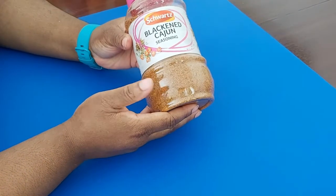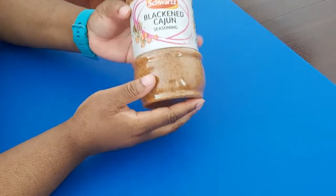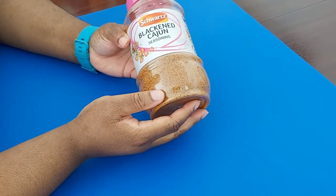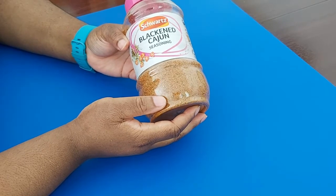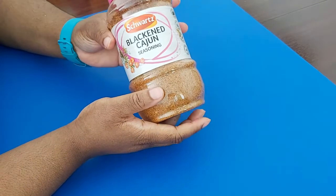My husband likes black and Cajun. I'm not a huge fan at all, that's why I barely use this one. But he usually puts this on salmon that he has for lunches. Again, it's quite a versatile seasoning, but it is very nice. Again, we got this from Costco.